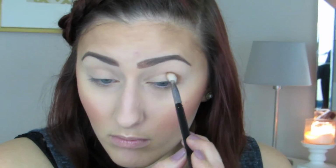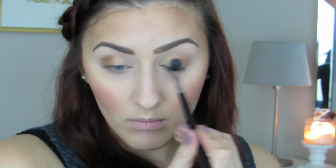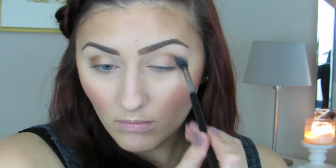So this is a trick that if you are ever feeling really tired, just packing on the color in your outer corner and focusing the brightness on your inner corner will just make you look more awake. So that's what we're doing. And then I'm going to take this clean fluffy brush and just blend that out a little bit, still staying pretty low in my crease.